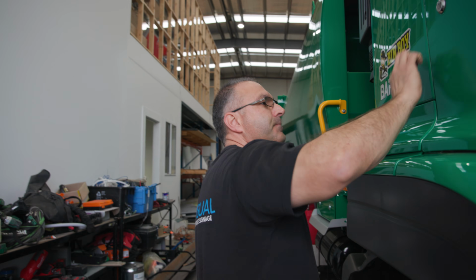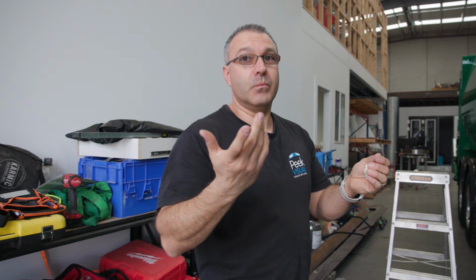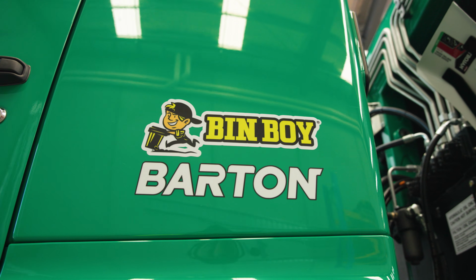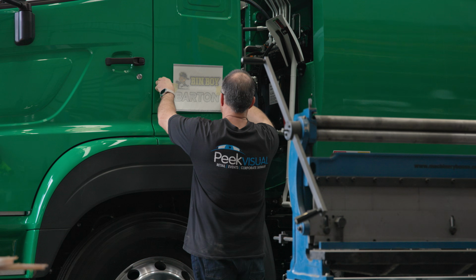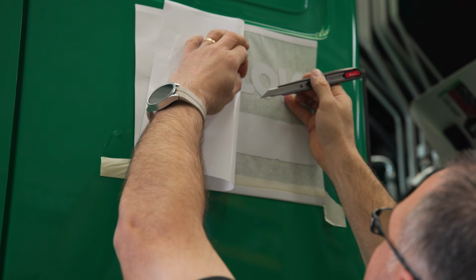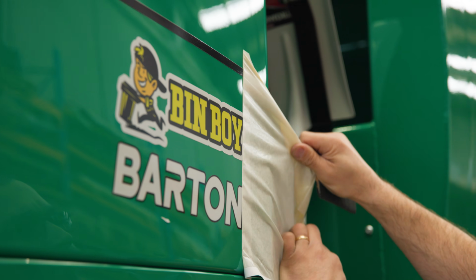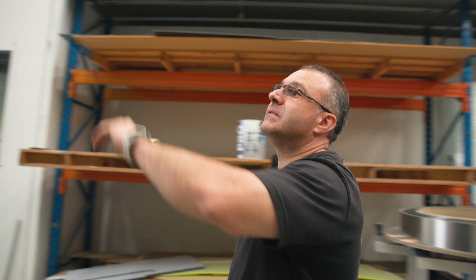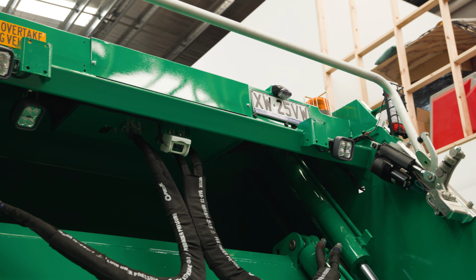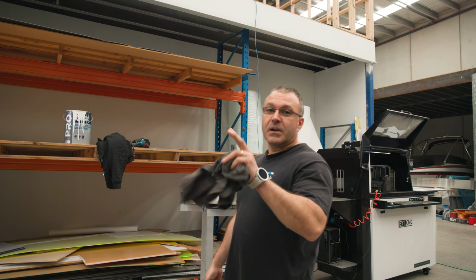So this one here's a reflective film. So at night it will illuminate when lights shine on it. We just do that little extra feature. So we're going to put another reflective decal on the back, on the top, a nice Spartan decal. So that's going to stand out at night as well with the light shining on it.